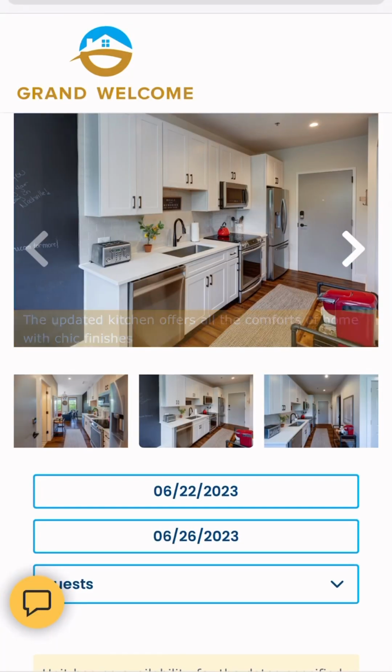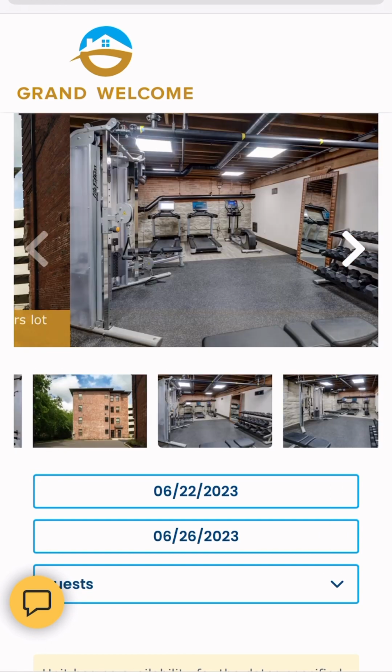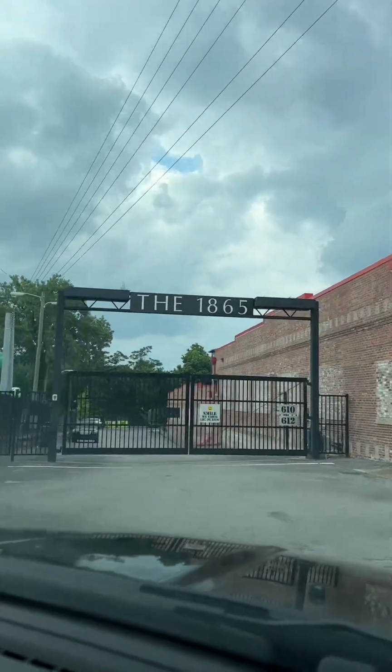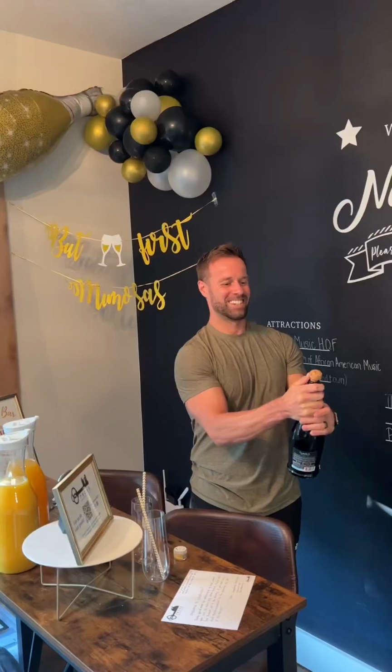And on our way, we realized that we need somewhere to stay. So I jumped on Grand Welcome's website during our 7-hour drive from Chicago, and I was able to find this really cute unit that we could stay in for the next couple of days. The unit we picked is near Midtown in Nashville, and it's called Charming Nashville at the 1865.